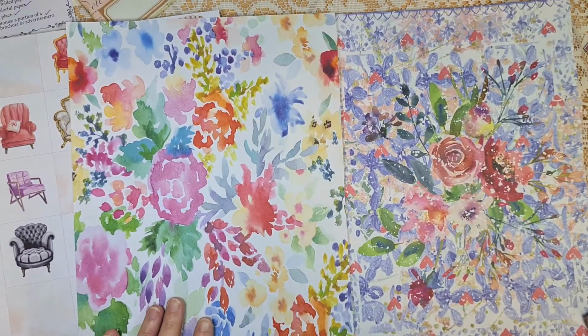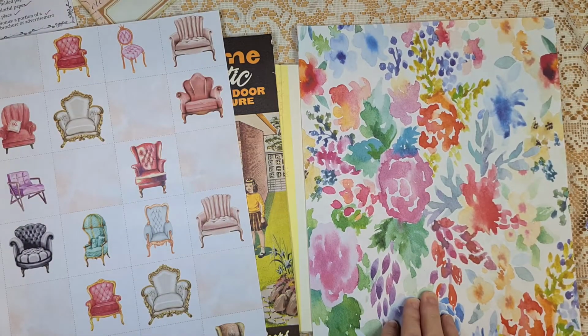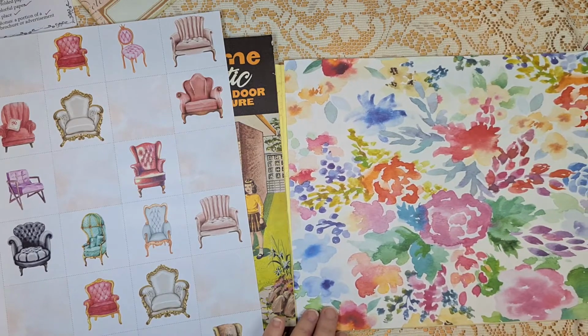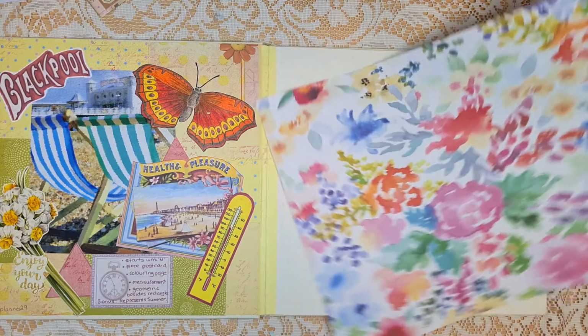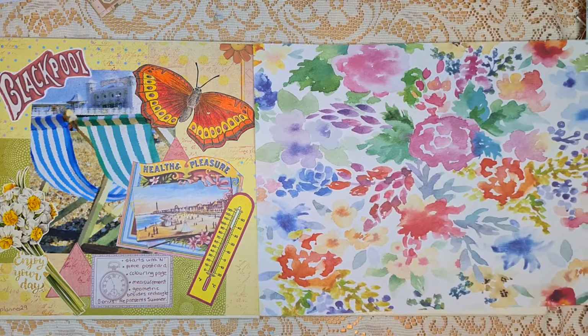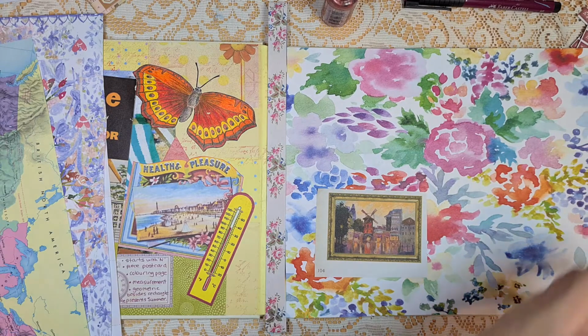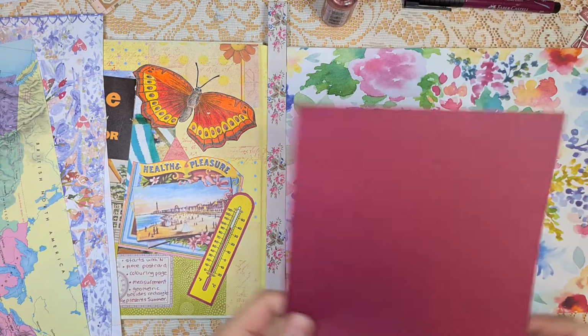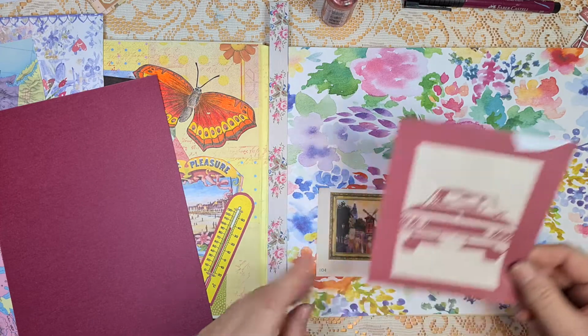We want to get rid of the ugly background again. So should we just use this colourful paper? Oh, okay. If you turn it that way, it fits. It covers the page. Yeah, I think that'll work. Okay, so what have we got that I like and want to use? Yeah, I'd really like to use some of this paper or this border. I don't know if I want to use the car.